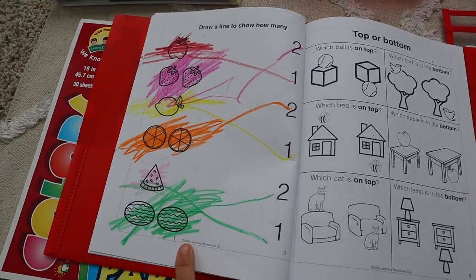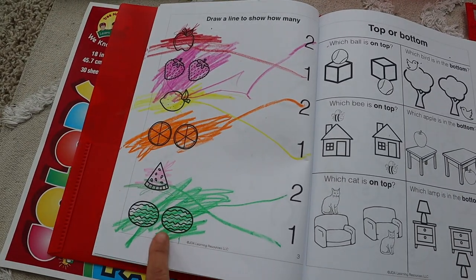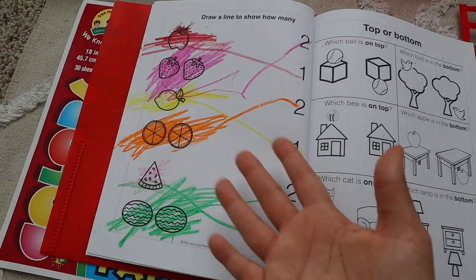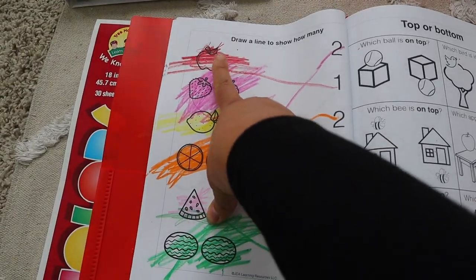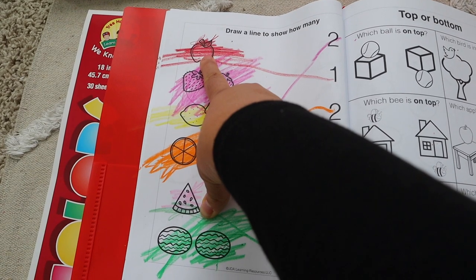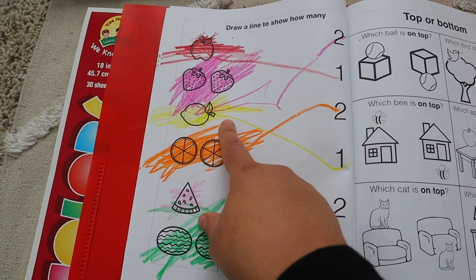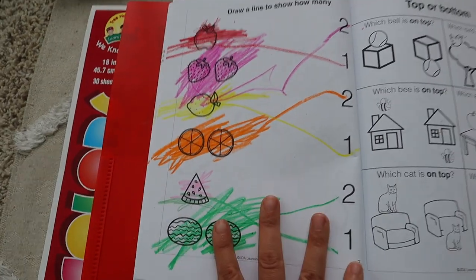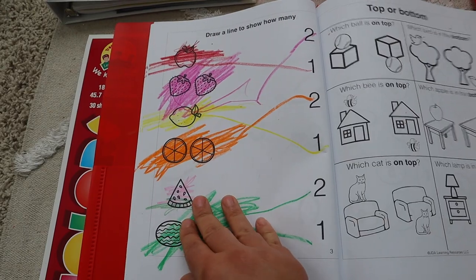I have a worksheet in here I want to show you guys that Leia did. You guys, this is so stinking cute. And I did not tell her to color coordinate these based off of the fruits on this page. She just did that on her own, which I thought was so stinking cute. So she had to correspond the amount of the apple to the number one, and we counted each one of them and she drew a line. I feel like for her first time really doing formal worksheets, she did a really, really good job.